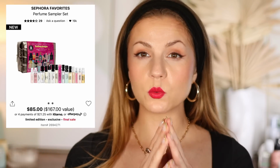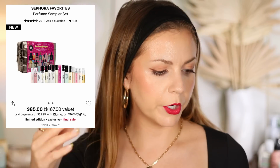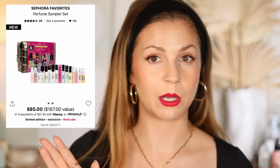They also have the other perfume sampler set that retails for $85 and is a $167 value. This one has a lot more minis in it. It has a ton of minis. From Burberry, Carolina Herrera, Gucci, Juliet Has a Gun, Nest, Fleur, Prada, tons. I will not bore you by reading all of them, but this is another one.